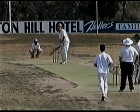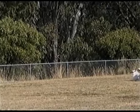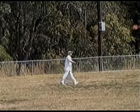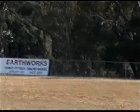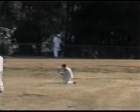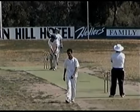Panathan to McDougall. Short. And he leans back. And the sweeper there tidies up. Panathan to Jackson. Bit of a missed field there, and it allows the batsman. Should have had one, got two.